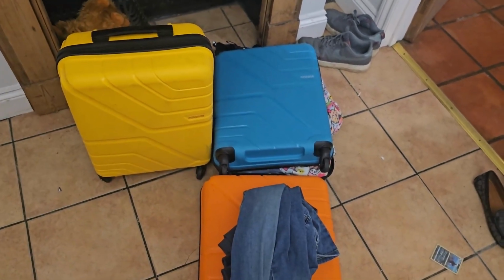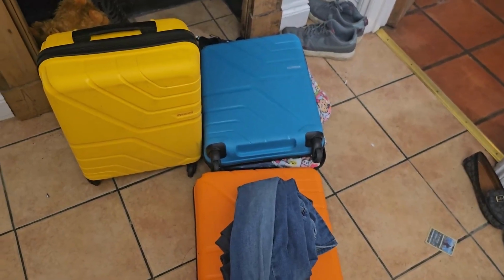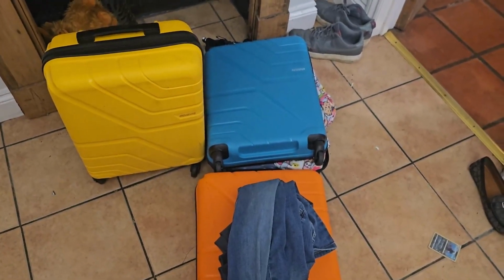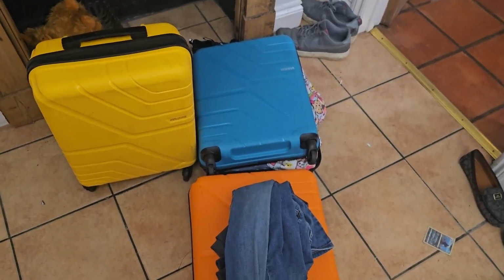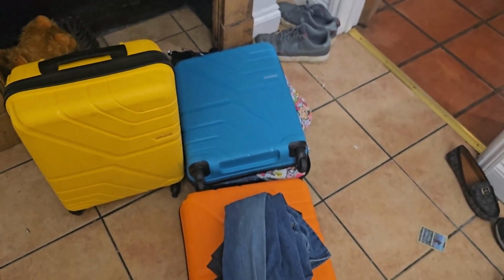They go really well. Also, if we need to go where we don't take luggage, we just do carry-ons. These are also perfect size for carry-ons. But this is what the kids have. They all have their own suitcases. They all have their own backpacks. And they're really responsible. And they love moving with their own suitcases.